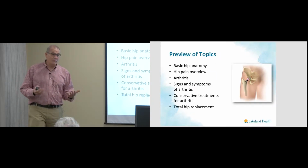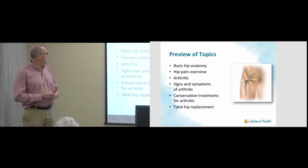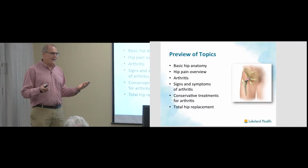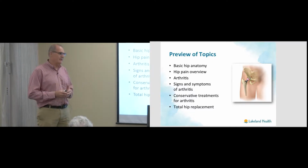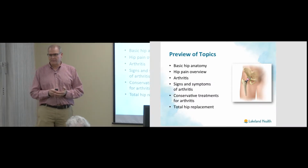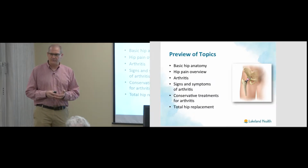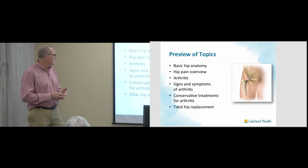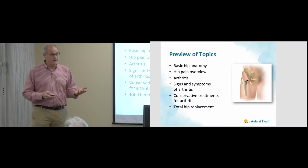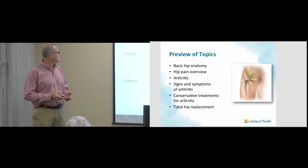So a little bit about what we're going to talk about and things I'm going to try to touch on. I'll talk a little bit about the basic anatomy of the hip, tell you a little bit about what hip pain is, kind of my breakdown of it, and certainly concentrate a little bit more on the arthritis of the hip, the 2 most common ones. We'll talk about the signs and symptoms of that arthritis and the conservative treatments, and then the surgical treatment being hip replacement or resurfacing of the hip joint.